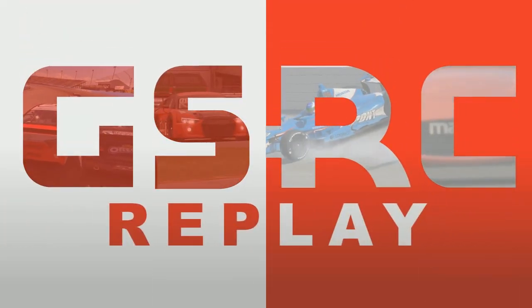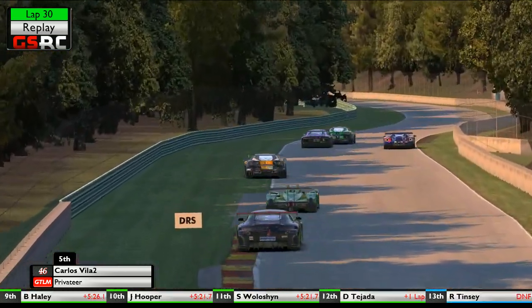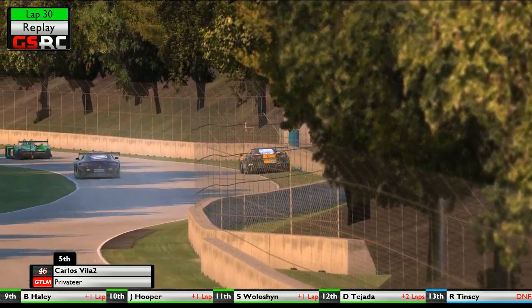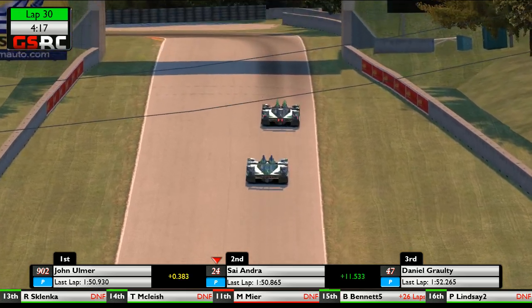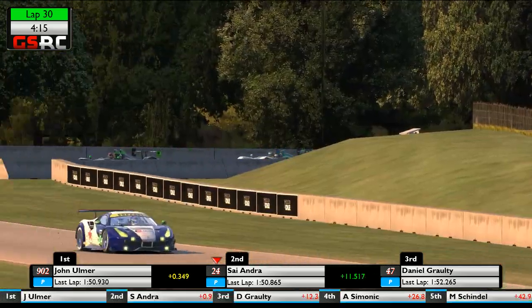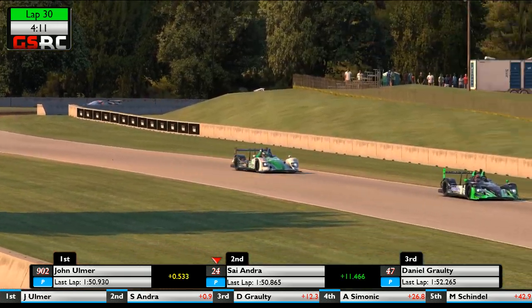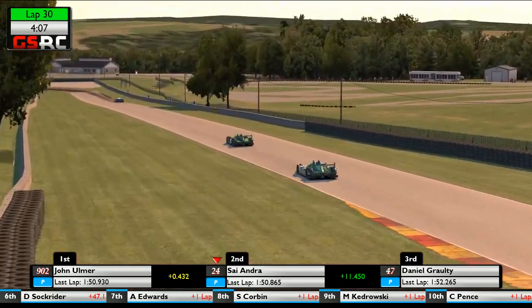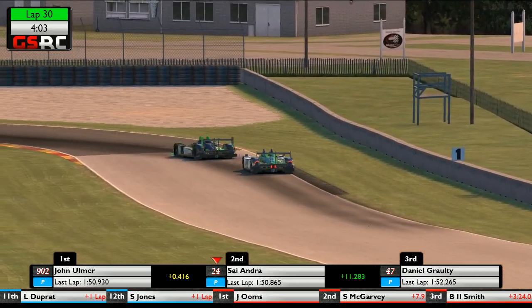Let's take a look at that, and then we'll have to jump back to that battle for the lead soon, I think. He got a little bit of the grass on the outside, and unfortunately, it does not grip as much as the asphalt. He's there now, boys. Andre is a car length back. Ooh, misses the apex at turn 6, and that costs him about a 10th. They head into the hurry downs. Is Ulmer saving fuel still?